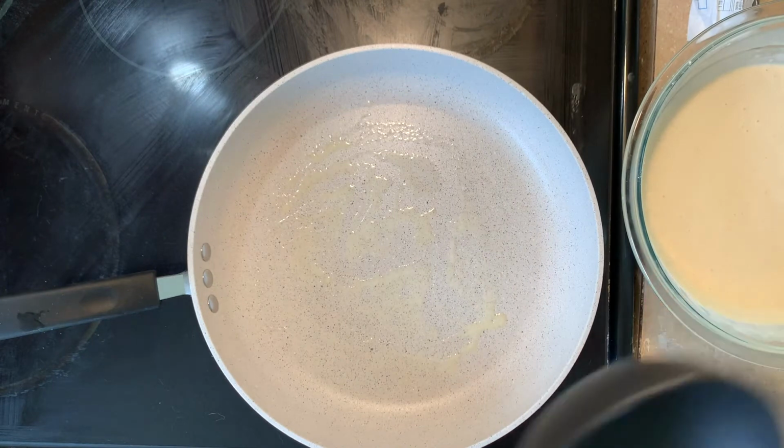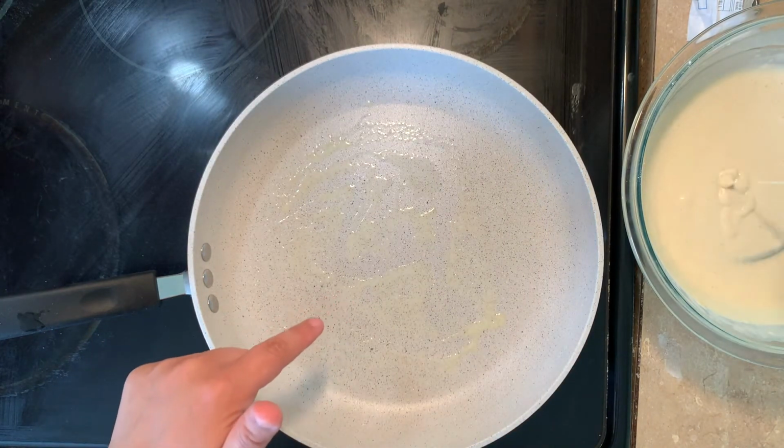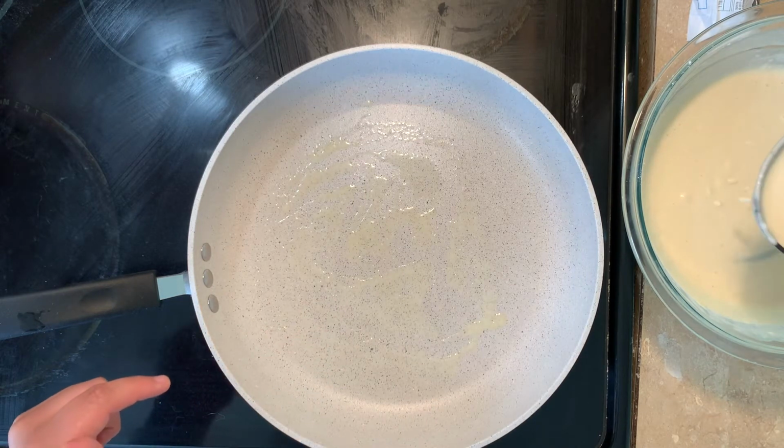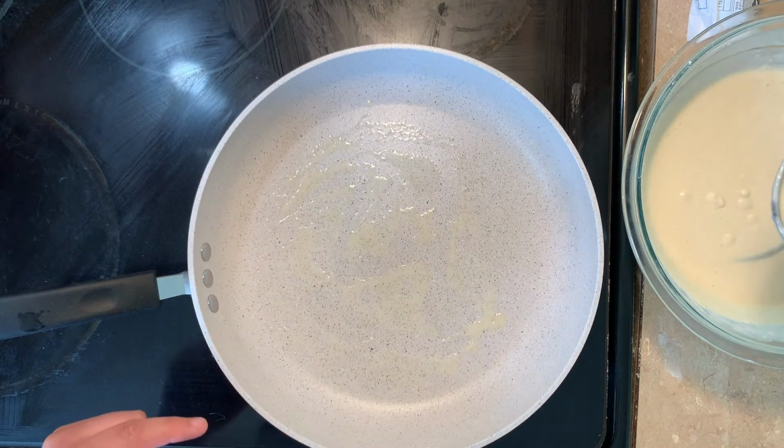And I'm gonna take this ladle. And right now I'm just gonna do one in here so I can show you guys the technique. And then after that, I'm gonna try to fit two onto here because it's a pretty big pan.